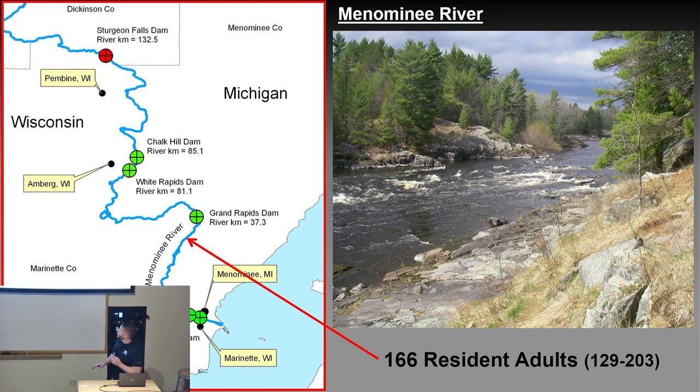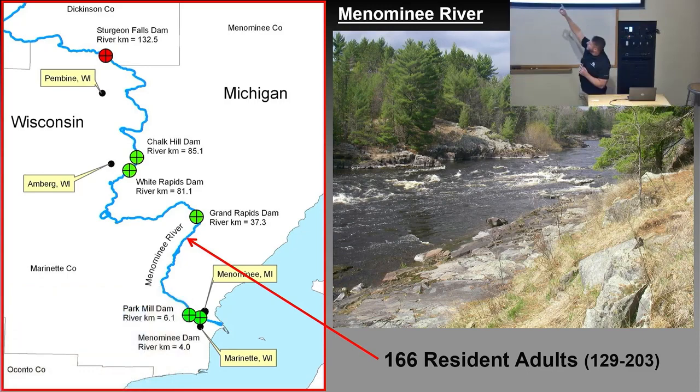So here you have the portion of the Menominee River between the Park Mill Dam and the Grand Rapids Dam. And there is some number of resident adult fish that are already in that section. The Fish and Wildlife Service has quantified that. The DNR has quantified that. And so we have to be aware that if we were able to move fish upstream, you're moving fish into a population where adults already exist, okay? So that's going to be a key point. So we already have fish up there.